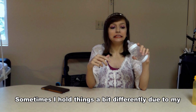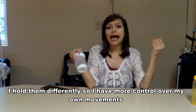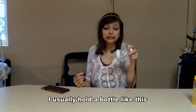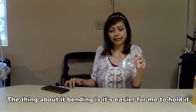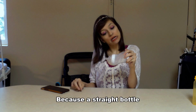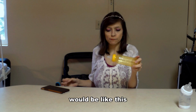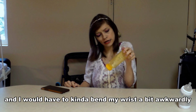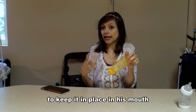Sometimes I hold things a bit differently due to my disability. I hold them differently so I have more control over my movements. I usually hold a bottle like this, or sometimes I will do it like this, but this is more comfortable and gives me more control. The bend makes it easier for me to hold it in place at my baby's mouth, because a straight bottle would be like this, and I would have to bend my wrist a bit awkwardly to keep it in place in his mouth.